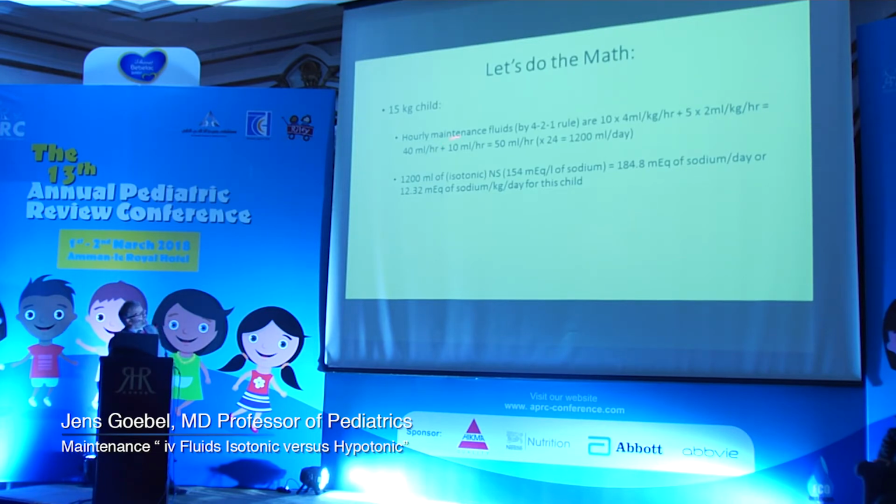And so based on that 4-to-1 rule, an hourly maintenance fluid rate for a 15-kilo child would be 4 mLs per kilo per hour for the first 10 kilos of body weight, and then 2 mLs per kilo per hour for those 5 other kilos of body weight, which is 40 plus 10 is 50 mLs per hour, or over 24 hours, that would be 1,200 mLs a day.